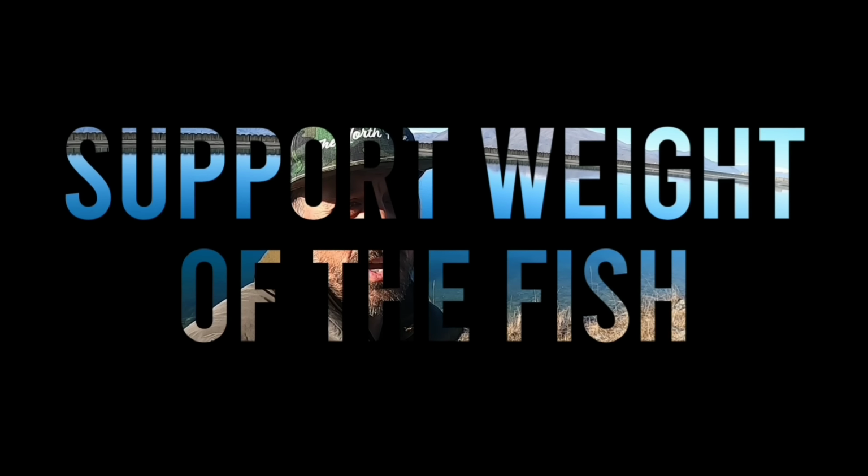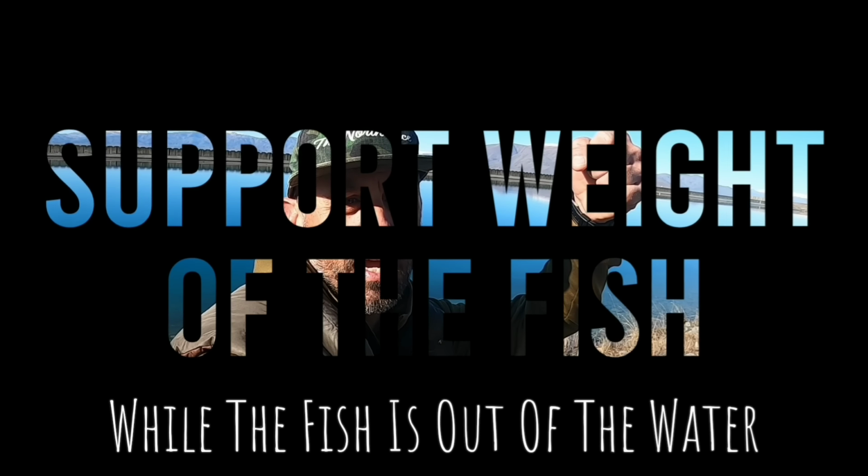One of the other big no-nos is holding the fish up by its tail, dangling. I saw someone doing that. If you think about it, the fish is not used to being out of the water, it's fully suspended in the water. So if you hold it by the tail, it's going to stretch the spine and really hurt the fish. So please don't do that. Keep it nicely suspended underneath.